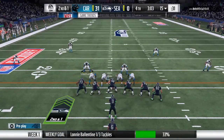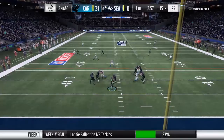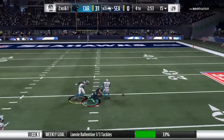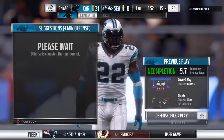Some runs are blocked so well, you almost forget that someone has to carry the ball to gain the yardage. The leverage by the offensive line to create space up front, really well done. Gonna look deep for Wilson, and he's unable to grab it. Thought he might have had position, couldn't hold on, 3rd down.